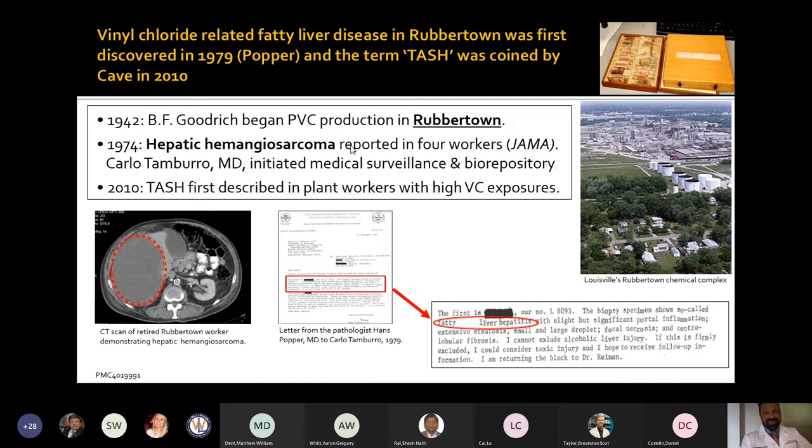The main point I'd like to make for trainees that are on the call is, don't discount the work that you do as a trainee. Keep an open mind. I found this old box and opened it up and looked at it under the microscope, and it completely changed my life. We all do important work, and sometimes our biggest discoveries can happen at times that we don't expect it.